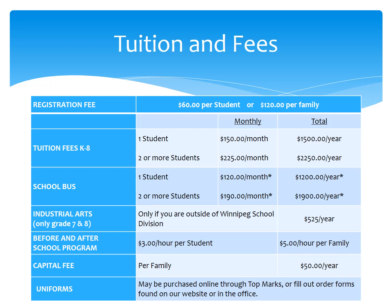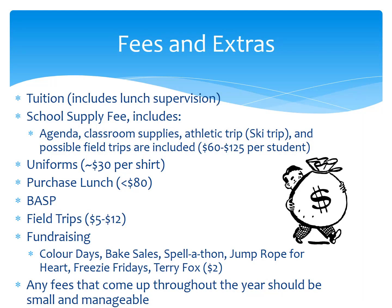Tuitions and fees, and so here are our fees. On our website, we do have a page that shows all the tuition fees as well as a one page that you can download. But otherwise, you can take a look at here, and this is our breakdown for our fees. Other fees and extras. Well, tuition will include the lunch supervision fee. School supply fee will include the agenda, classroom supplies, the athletic ski trip, and possible field trips as well. And that ranges between $60 and $125 per student.